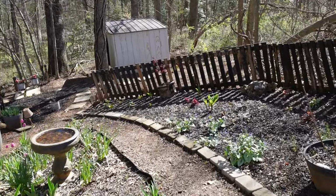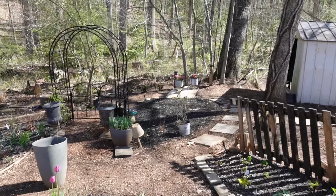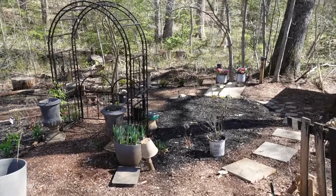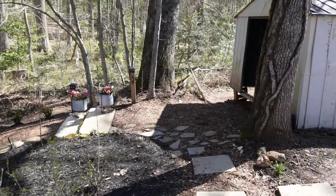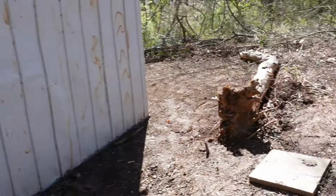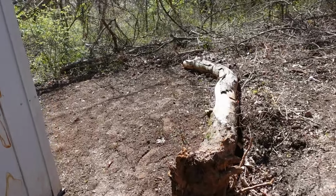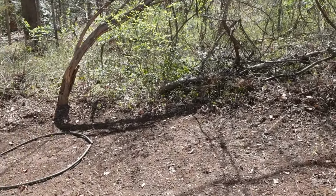Hey guys, so I know I said I wasn't going to clear out much more new garden space for the season because of the whole tick thing and I didn't want to run into any snakes, but we did run into a snake under the deck. It wasn't even in a wooded area. So I wasn't going to let that deter me from clearing out some new garden space.